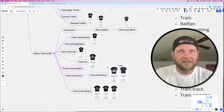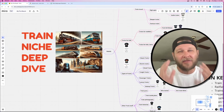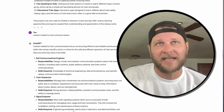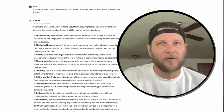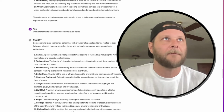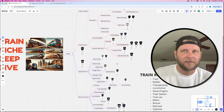So the point that I'm trying to make to you guys is, don't overcomplicate this. Instead, pick one niche and then spend 30 minutes or so deep diving. Ask ChatGPT for some help. I asked it all kinds of questions here, right? Where I was getting ideas and I'm saying, give me the different types of train communities. Tell me the different ways that people enjoy trains. What are other hobbies that somebody who might like trains also enjoy? And all of that is going to help you learn about your niche and determine a target niche for your customer.